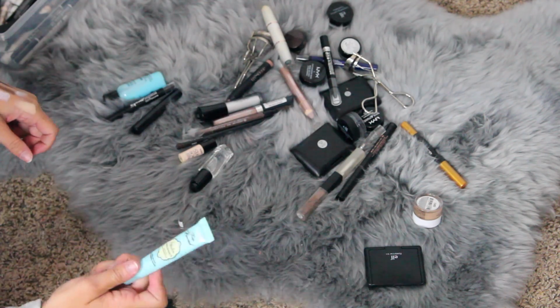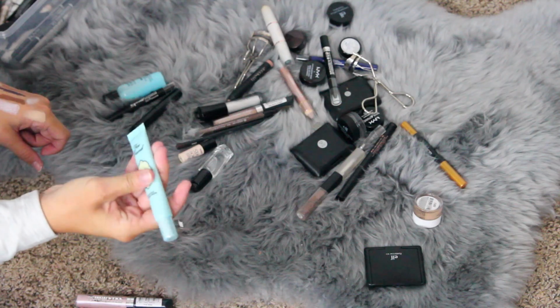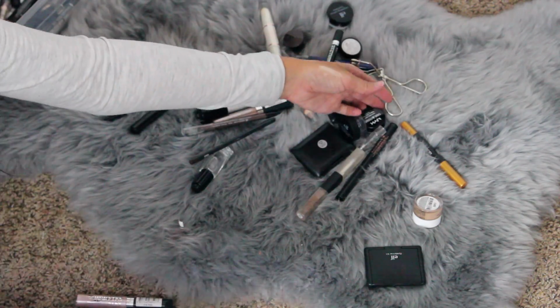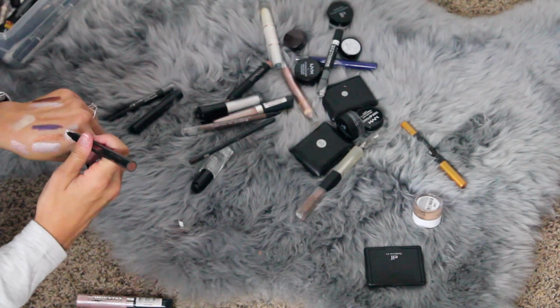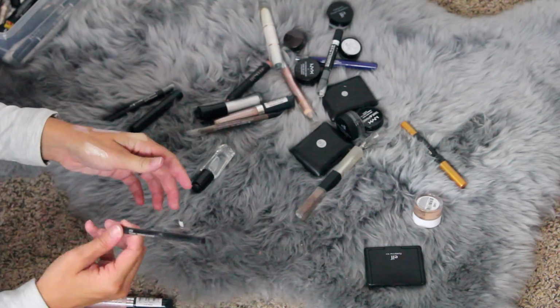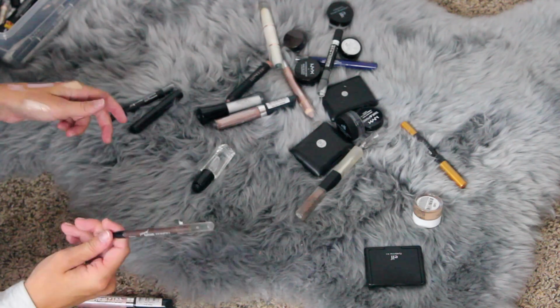My Too Faced Shadow Insurance is actually all dried out. When you squeeze it out, like, nothing comes out. There's not very much left in it, so I'm going to toss that one. I'm going to keep both these eyeshadow curlers because you never know when you're going to need an eyeshadow curler. This brow pen by Anastasia, I love. It does have product. I'm going to keep this. My MAC Spiked brow pencil, definitely keeping that. Same with my Benefit Instant Brow.